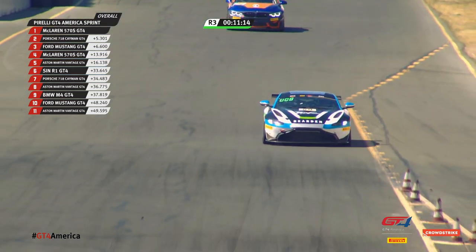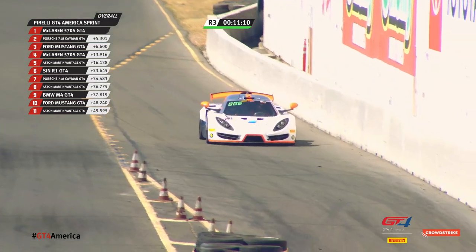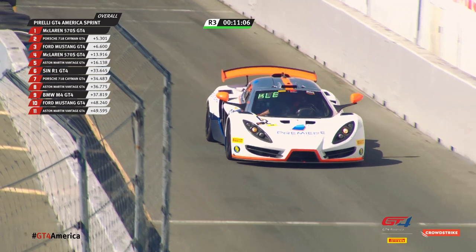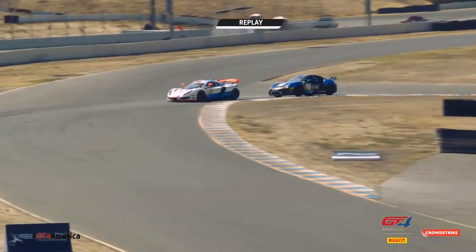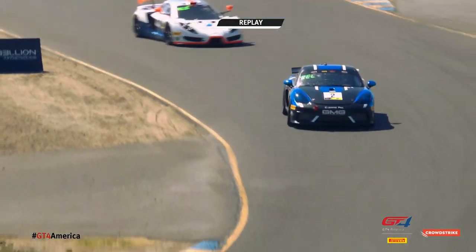Oh, Clennon suddenly slows in the pit lane. Some kind of technical issue here. That's a shame. What a shame. He had a great run going. Yeah, so maybe those issues we saw, he was super slow into a couple of the brake zones. There was something going on with the car. Just had nothing there.